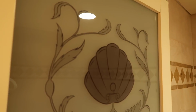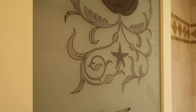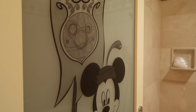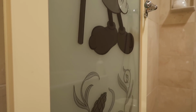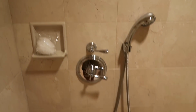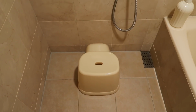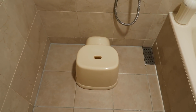But first, we're going to look at this really awesome design on the door here. You can see Mickey. How cool is that? I love that. This is the shower area. And in Japan, you always shower before you get into the bathtub, so the little stool down there is for you to sit on, and you can fill up the water here to rinse yourself off as well.